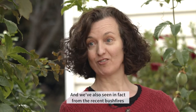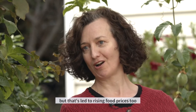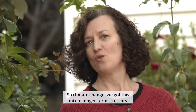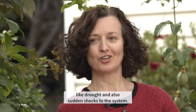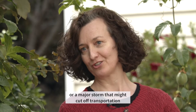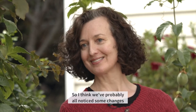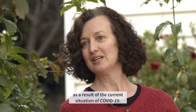And we've also seen, in fact, from the recent bushfires, another potential shock to the system, but that's led to rising food prices too for some types of fruits and vegetables. So with climate change, we get this mix of longer-term stresses like drought and also sudden shocks to the system, these sudden events like a bushfire or a flood or a major storm that might cut off transportation into the city as well. And then, of course, we've got things like pandemic shock. So I think we've probably all noticed some changes to what we're seeing in the supermarkets as a result of the current situation with COVID-19.